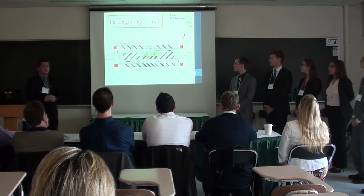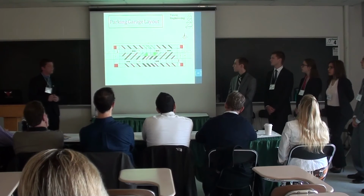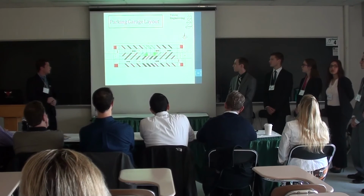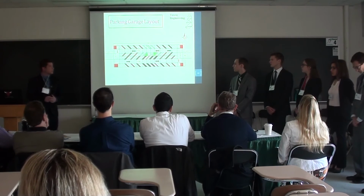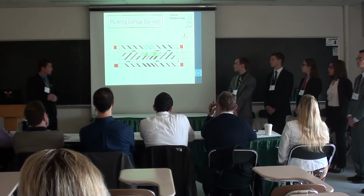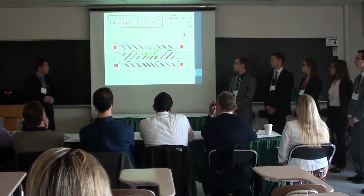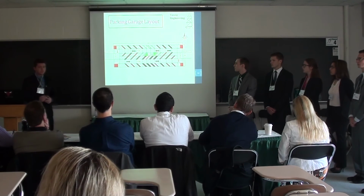Shown here is the underground parking garage layout. This was developed using the Meridian Township parking ordinance, and 45-degree angle parking was utilized to maximize the parking spaces within the structure. The shaded-in regions are spots that are blocked off due to column obstruction. A total of 67 spots were made available, with 4 handicap accessible spots.